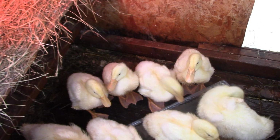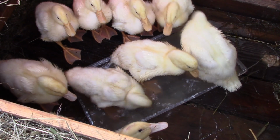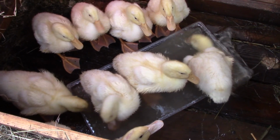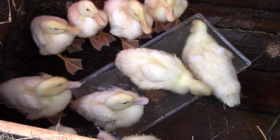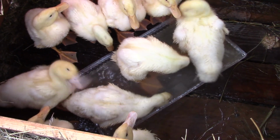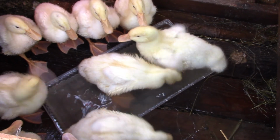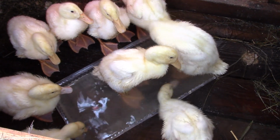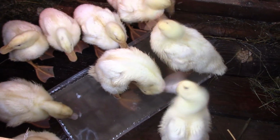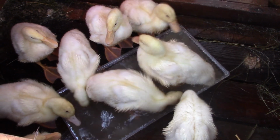All the ducks are in a row, they're waiting for their turn. I do this every day or so. When I come home from work, I'll clean out all the dirty hay in their coop, hose it out and let them play in the water and wash themselves off and have some fun. And I'll go and do something else, and I'll come back and dump the water out, put some fresh hay down, and let them mess everything up again.